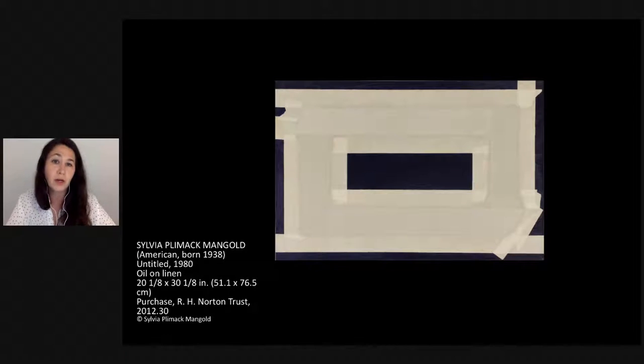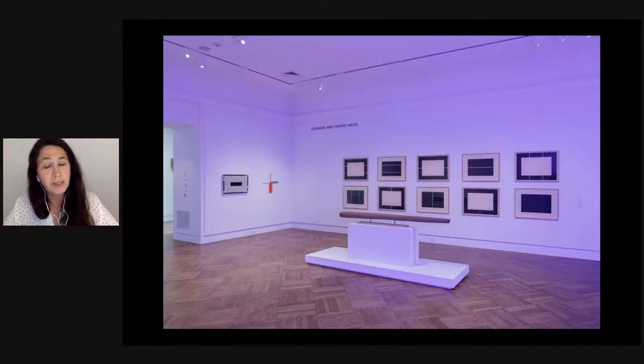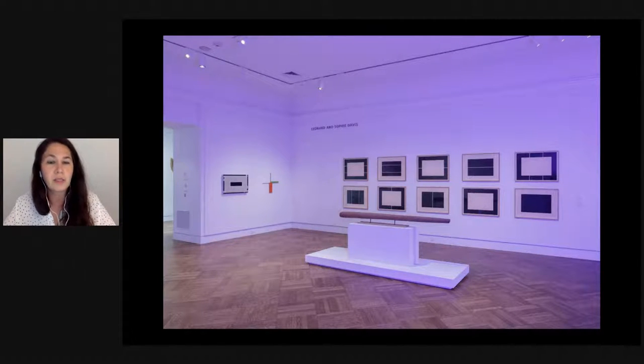And so here, this is a work in the Norton's collection that shows this engagement with a trick of the eye where you think you're looking at perhaps masking tape on a substrate, but really this is a painting. And this work actually is installed within what we call our minimalist gallery at the Norton. And here's a picture, next slide please, of what we call Davis Gallery that houses many of our minimalist works at the moment, an earlier period in time. Right now, those Donald Judds that are central are actually not on view. But what you see to the left is this Sylvia Plymouth Mangold work that I just pointed out, and it's hung alongside her husband's work, Robert Mangold.